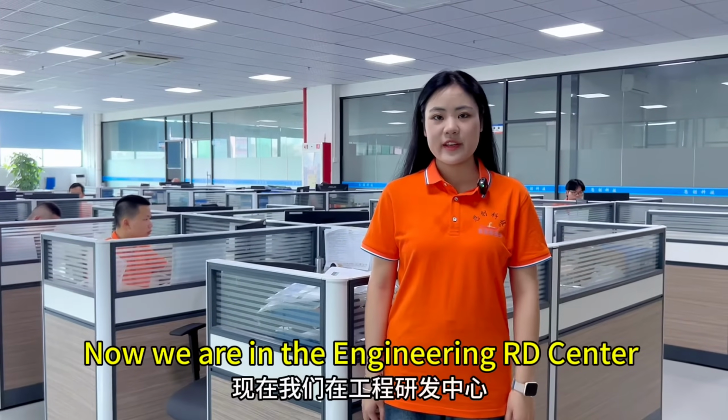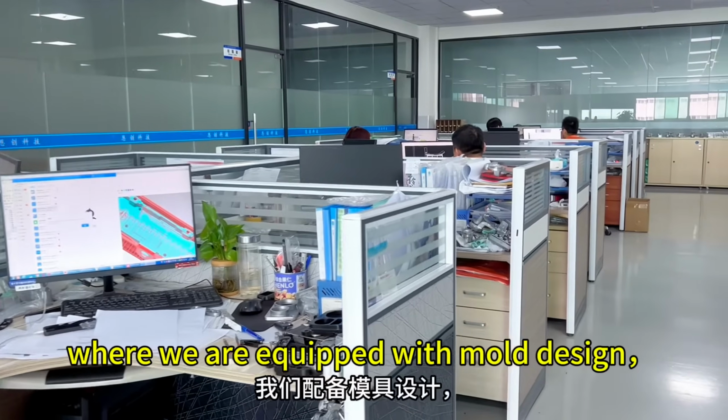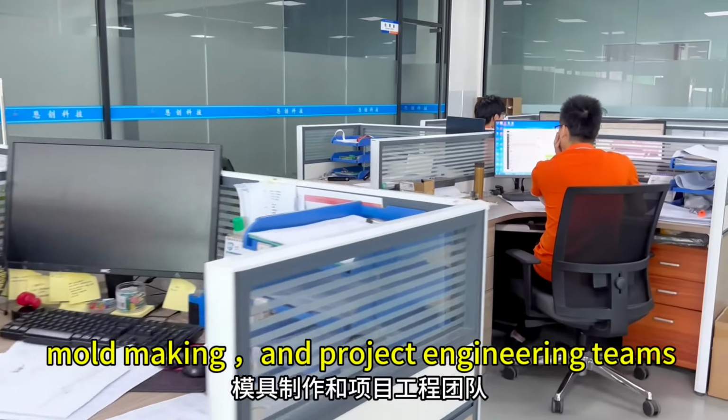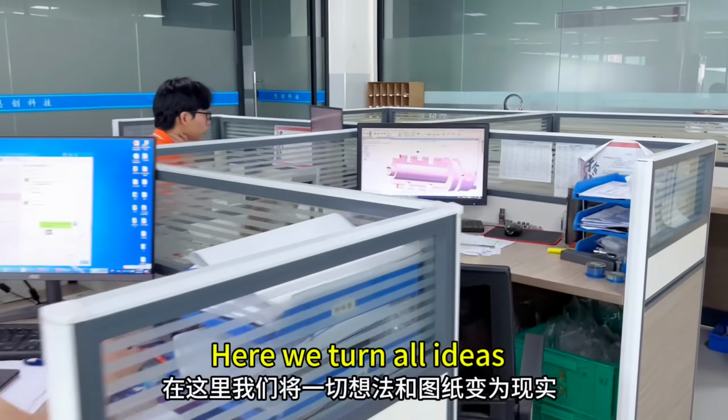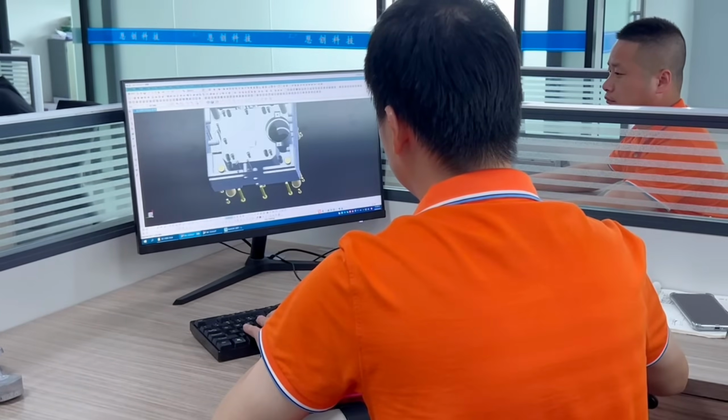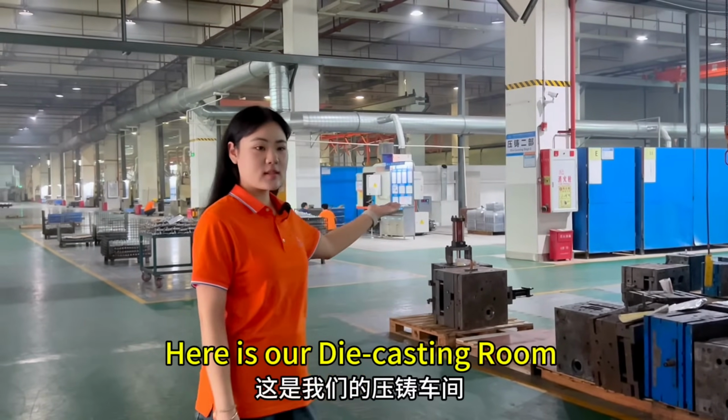Now we are in the Engineering R&D Center, where we are equipped with mold design, mold making, and project engineering teams. Here we turn all ideas and drawings into reality. Here is our die casting room.